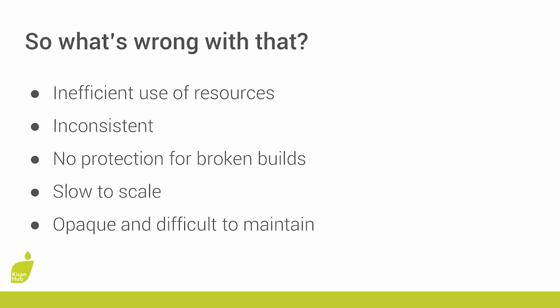It's slow to scale. You can make it scale again, but because this particular system is calling home to the Jenkins server, doing stuff, calling out again, it's slow to scale. And it's opaque and difficult to maintain. There's just lots of scripts floating around the place. It's very imperative.